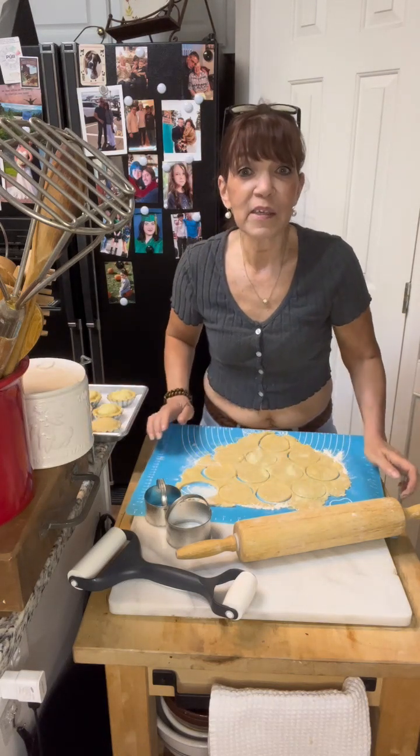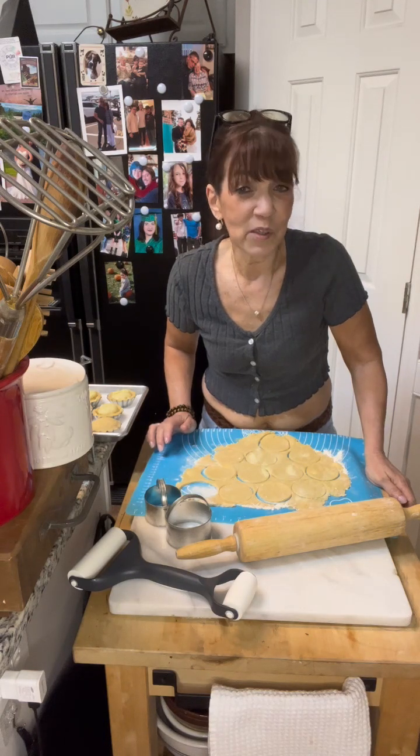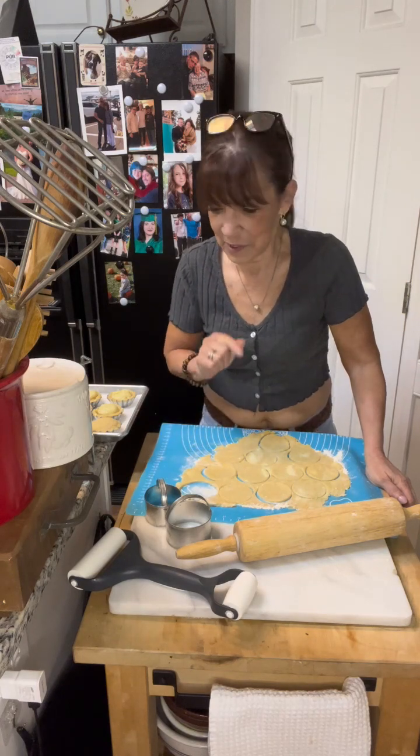These will go in the oven, and I will see you when they're done. You'll see how pretty they are when they're cool. Buonissimo. Buon cibo, buon amici. We'll see you in a little while.